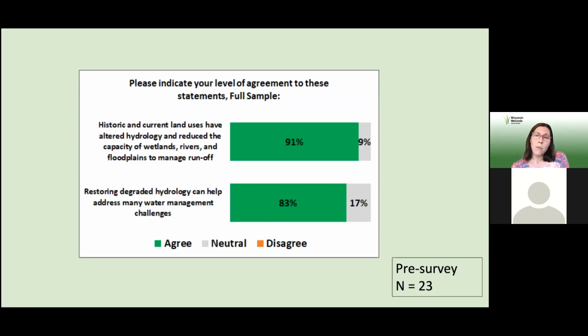So we started on a really great level of agreement with all of the participants, or most of the participants across all 3 samples, agreeing that historic and current land uses have altered hydrology and reduced the capacity of our waters to manage runoff, and that restoring degraded hydrology can help address many of our water management challenges, and often many at the same time, because some of this can be multi-objective work.